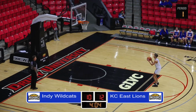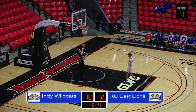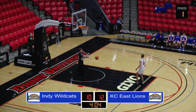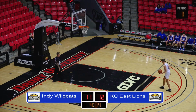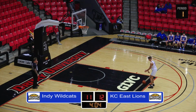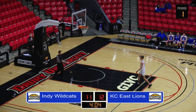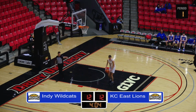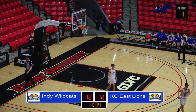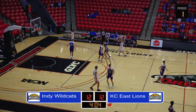Okay, so this is going to be Ty Cease to shoot the free throws for the... Oh, gets a friendly roll. Ty loves the free throw line. On these, he always goes and slaps the air for high fives behind him. And the second one is good. So Ty Cease with 6 early points for the Indy Wildcats. He leads scoring for them right now.